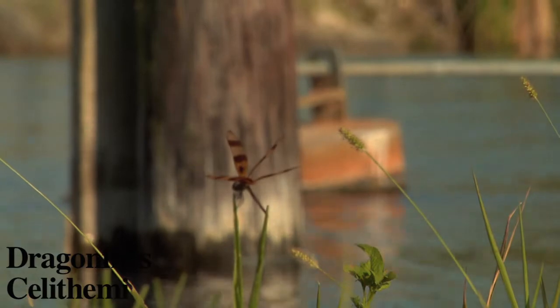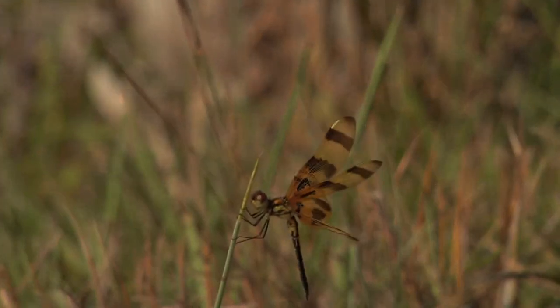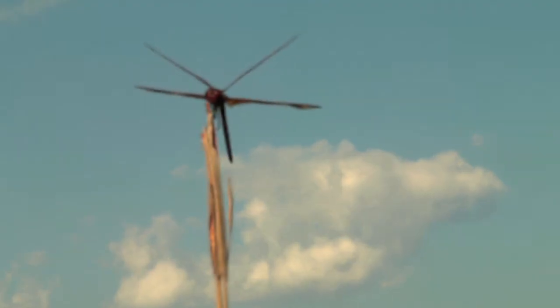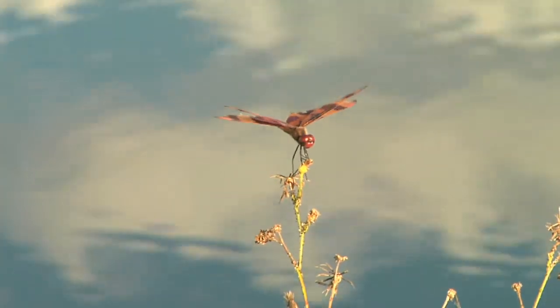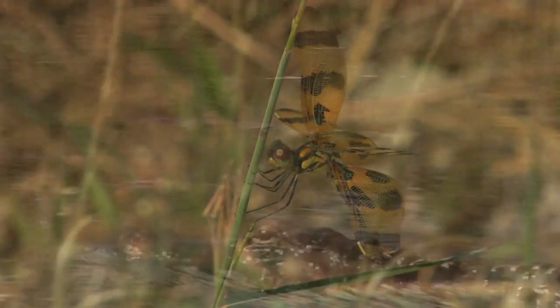Dragonflies. These curious insects can be seen flying throughout the wetland areas of South Florida. They have large, bulging eyes on a head that rotates at angles in many directions. Their survival is crucial due to their importance in the pollination of hundreds of plants.